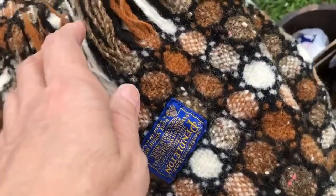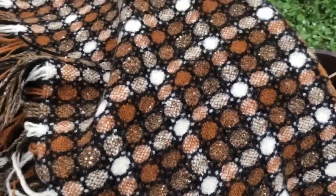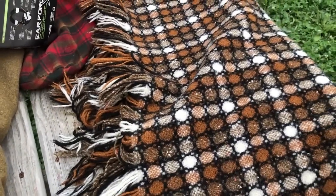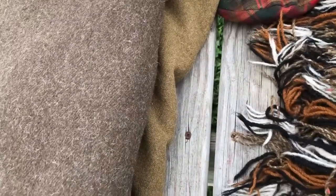But here I'm showing you the Pendleton tag. If you find this vintage tag, you want to take a look at it, especially if you're buying in at a couple of dollars. Pendleton blankets do quite well. There is a whole following for them. If you find one that is like a Native American blanket, striped, I think it's called, those can bring crazy high money.